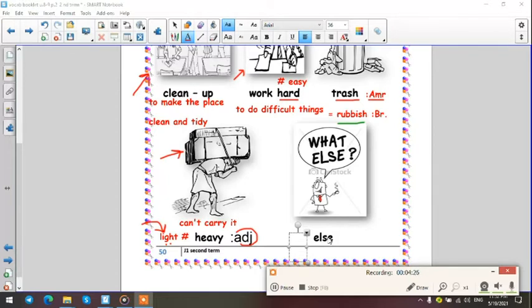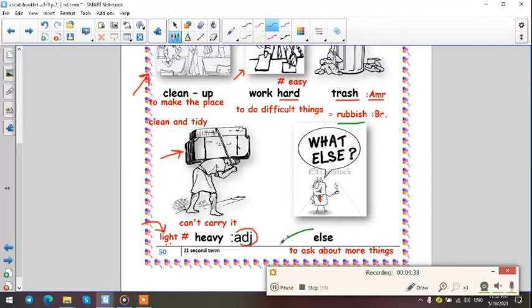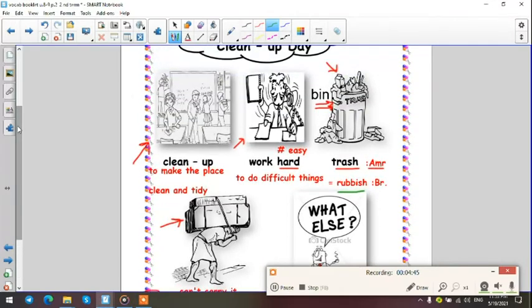Let's repeat the vocabs again. Clean up: to make the place clean and tidy. Work hard: to do difficult things. The opposite, easy. Trash is the American word. Equals what? Excellent. Rubbish. Rubbish is the British one. Heavy is an adjective. The opposite is light. We can't carry it, or he can't carry it. Else: to ask about more things.